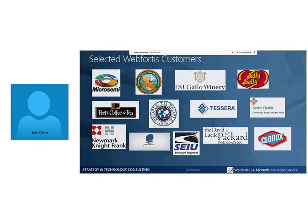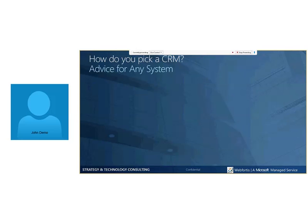So a couple of suggestions in terms of looking at CRM systems. How do you pick one? Because you're about to spend a bunch of money, so how do you make sure it's the right one that your team's going to use?